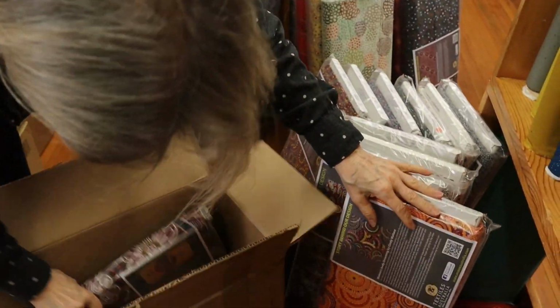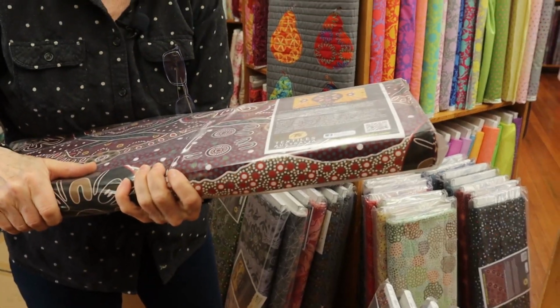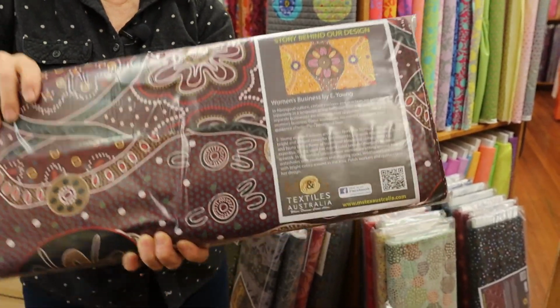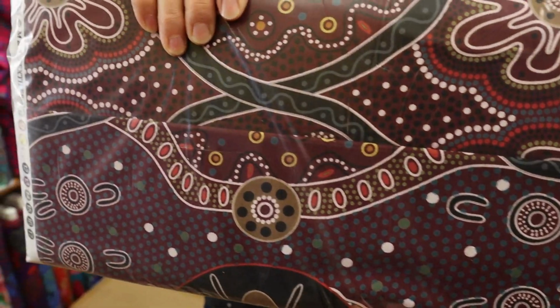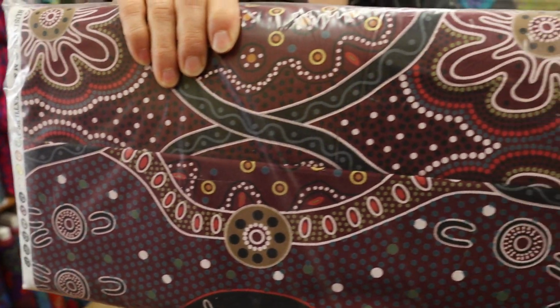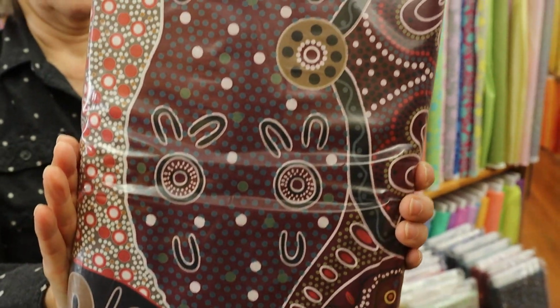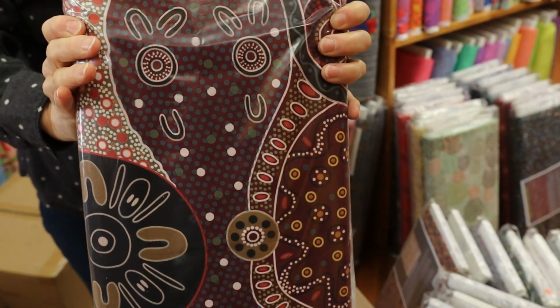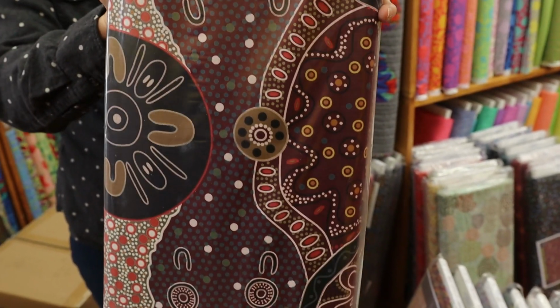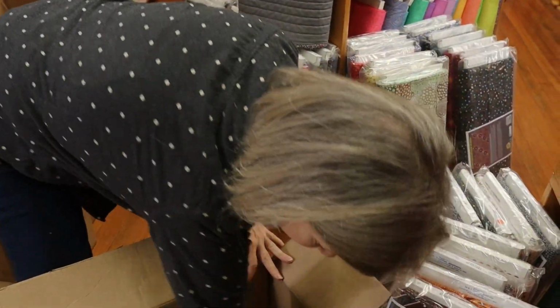And I believe this is a new one. Oh boy. So this one is Women's Business. And the Women's Business we had before was yellow. So now we have another colorway. I'll let Bill show you the other side. Very exciting, a nice burgundy color, beautiful. It's called Charcoal. So again, you can see that the names don't always match what we perceive as the color.